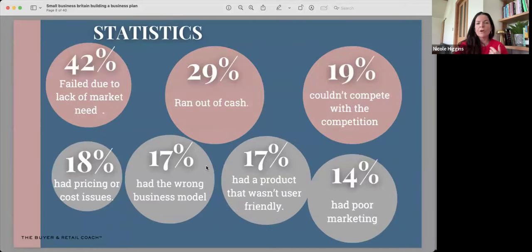And then these are a couple of other reasons why businesses have failed. So what I want you to think about is, how can I flip that and reverse it so my business is a success? Other reasons that businesses haven't been successful are they might have had pricing or cost issues, and that can do with supply base. They might have had the wrong business model, or their product wasn't user-friendly. They had poor marketing. They mightn't have adapted with the times in terms of how the customers changed. Then the product might have started out as user-friendly, but now it isn't.